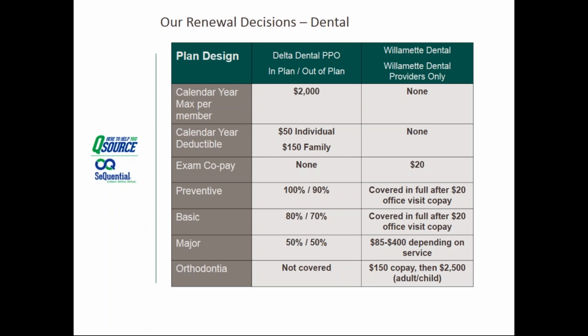Willamette Dental works a little bit different than Delta Dental of Oregon. With Willamette Dental, you do not get to pick your own dentist. You have to go to a specific Willamette Dental facility, which there are several in both Oregon and Washington, so employees should have no problem finding a Willamette Dental facility close to their place of residence. With Willamette Dental, there is no maximum allowance that you can spend per calendar year like there is with the other dental plan. Instead, each individual service that you may have performed comes with its own individual copay.